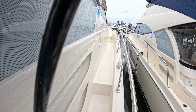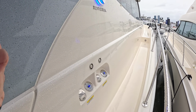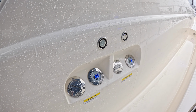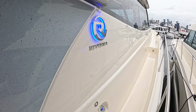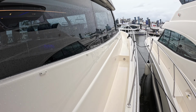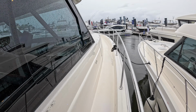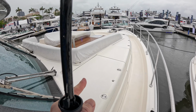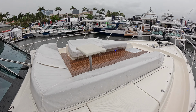Engine vents are there. This is very Riviera. I like this. You've got fuel gauges actually next to the fuel fillers. So as you're filling it up, you can watch how much fuel is in there, know when it's getting full, make sure it's balanced, that kind of thing. I do always love these illuminated Riviera badges. They're really, really cool. We head on forward and up. That's a storage area there. I'm not going to open it because my hands are now officially full. And then this is the seating area.